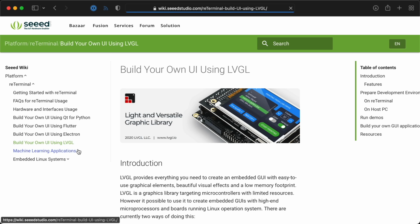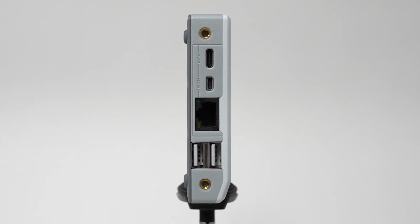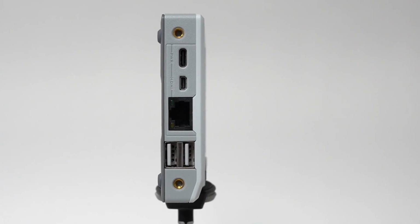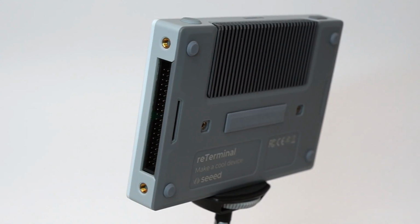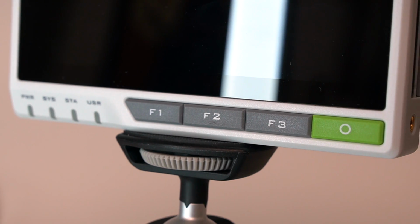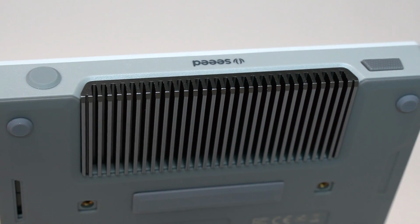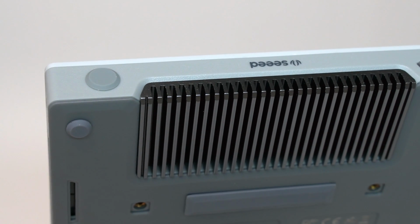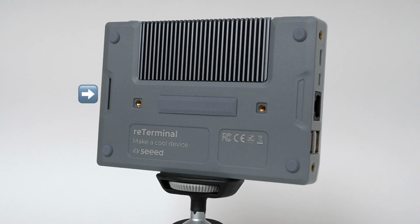The reTerminal has all of its regular I/O on the left side, including USB-C power input, micro HDMI, gigabit Ethernet, and USB 2. Then on the right, there's a 40-pin GPIO header. The bottom has a standard tripod screw for easy mounting, and the back has a giant heatsink to dissipate heat so the Pi processor stays cool. The back also has a hole for a camera ribbon cable if you want to attach a Pi camera.